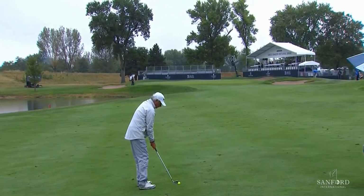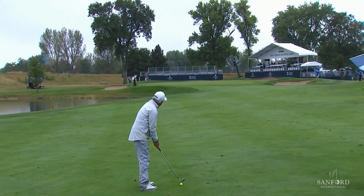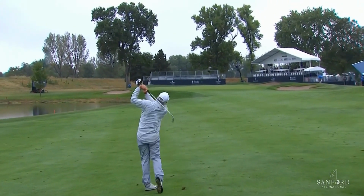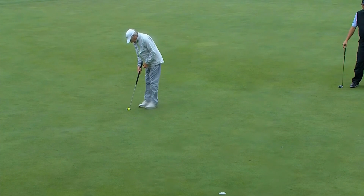I love the shot. 107 yards. The hole location cutting that back right portion. Just got to carry the ridge. It's just four paces short of this flagstick. This needs to go. Eyes would tell you it would go back to the left. Let's go back, slide to the right.